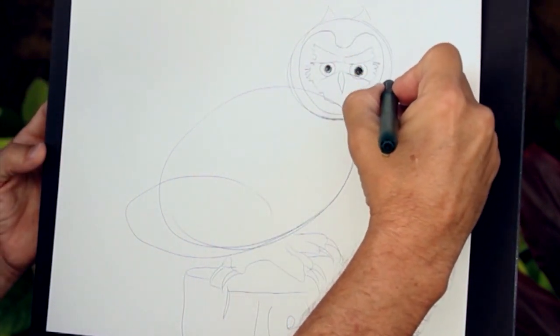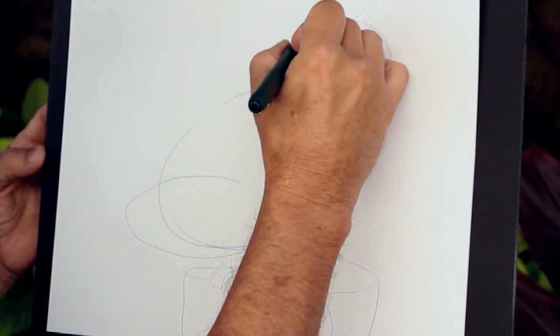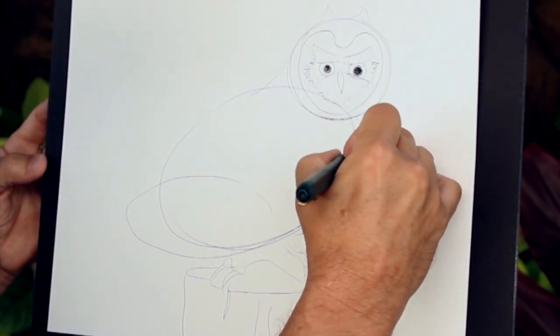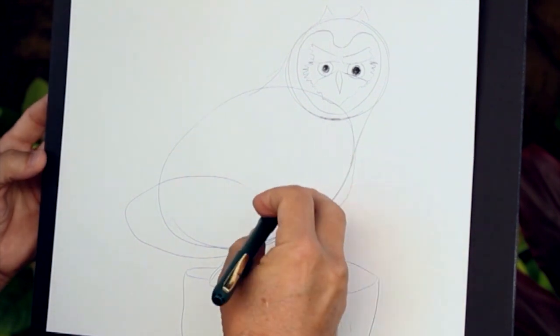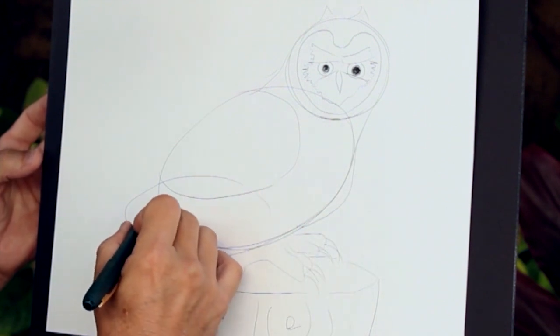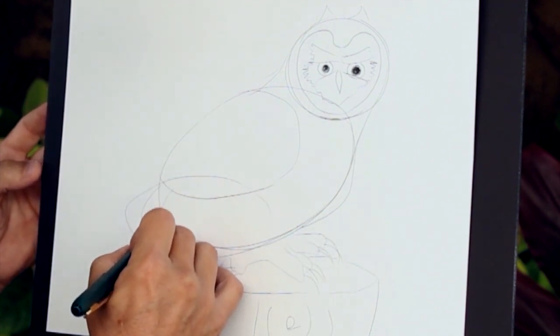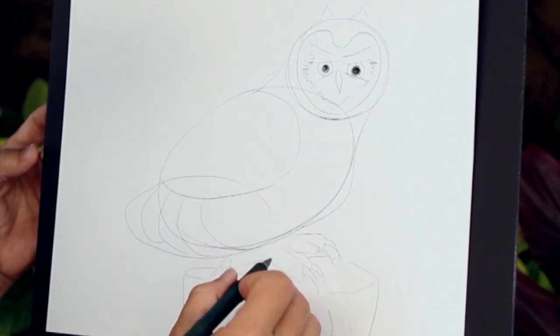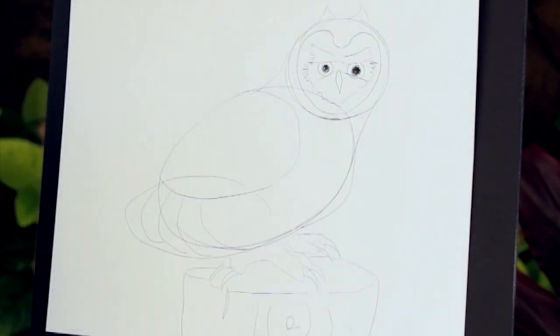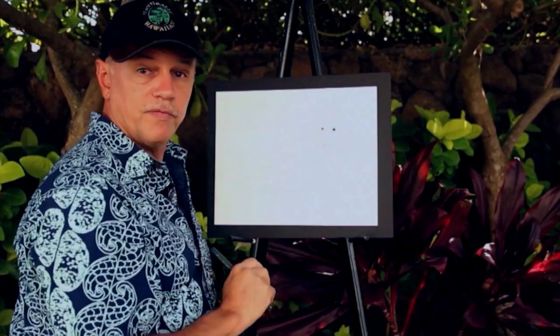Then I'm going to just swoop down the head of the Pueo down to the body. Maybe show a little bit of a wing over there, a little bit of a wing over here. And these will be some long wing feathers too. Okay, so I'm going to take this little sketch right there. It's got a nice shape of a Pueo.